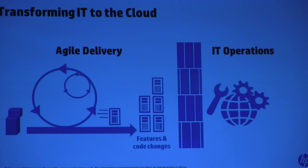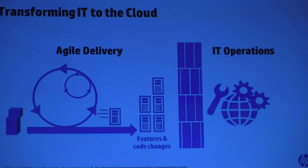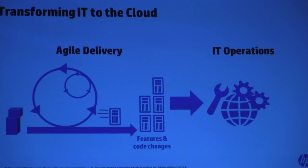Or in some cases, it doesn't even need to go through IT ops. The development team can actually just push things out directly into production. And there are people that do that. I always think it's good to have at least some kind of check, but they do that. So let's talk about how this works in a couple different ways.